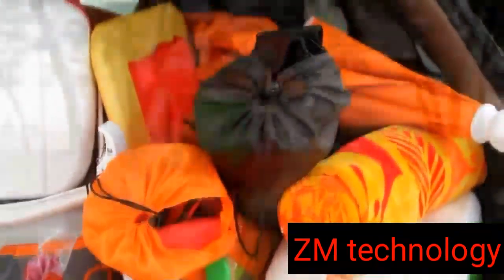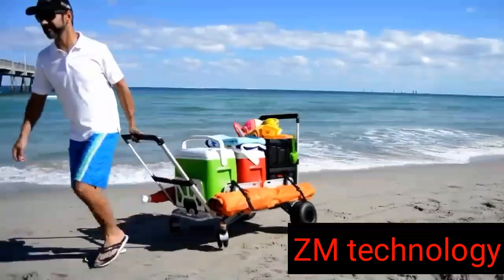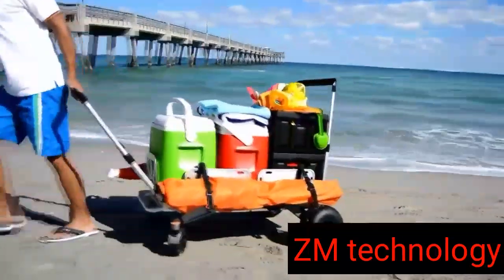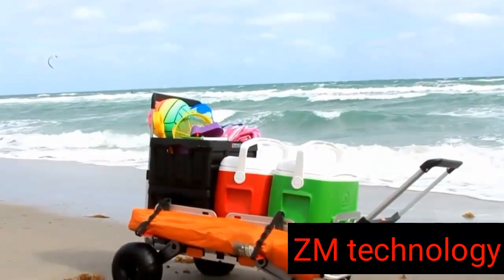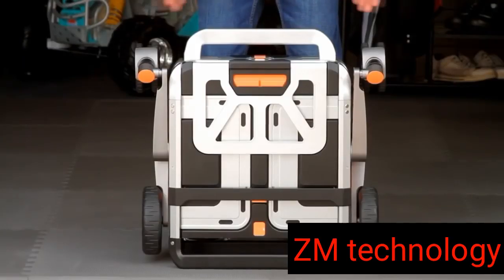This was me every time I went out to the beach with my family. We can all relate to having to carry a mountain of items across the sand. That was one of the situations that got me thinking of a multi-purpose carrier to help make our lives a little bit easier. That is why I invented the eRover.